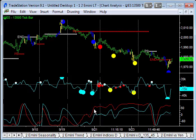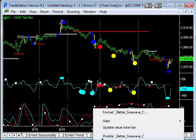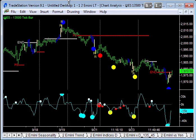Let me just take off the better sine wave to clean this up a little bit for you. So we'll disable that. So this is the ramp up overnight, Thursday night into Friday morning's trade, and this was classic. It was the pros saying we need a good day for Alibaba, we need the market to rally up, we need everybody thinking good thoughts.